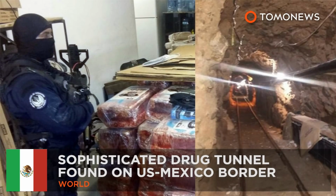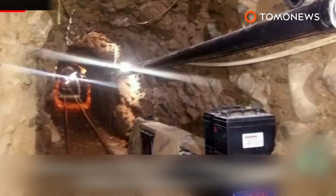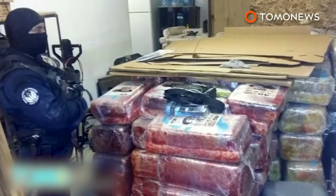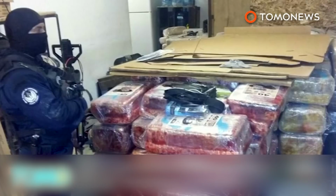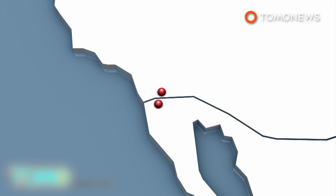Sophisticated super drug tunnel found on U.S.-Mexico border. A massive state-of-the-art tunnel used to smuggle drugs between Mexico and the U.S. was discovered by authorities during a raid, federal officials announced on Wednesday. The tunnel connecting warehouses in Otay Mesa near San Diego and Tijuana in Mexico was discovered on Wednesday following simultaneous raids on both sides of the border.